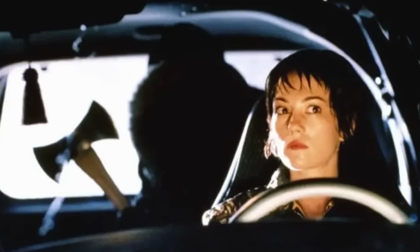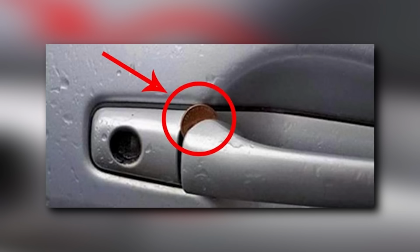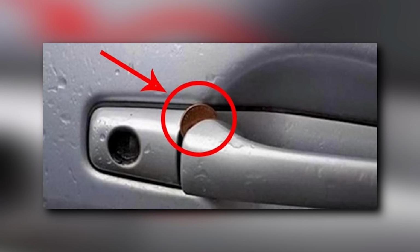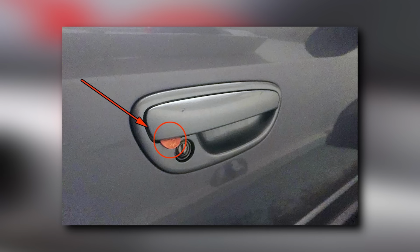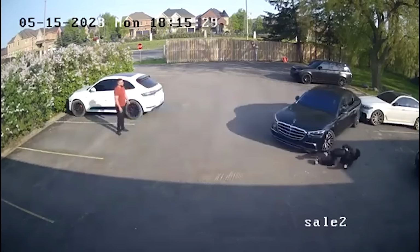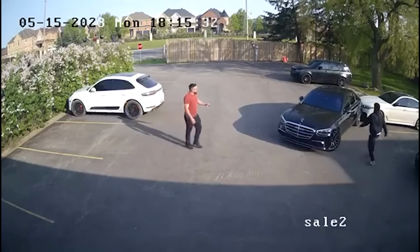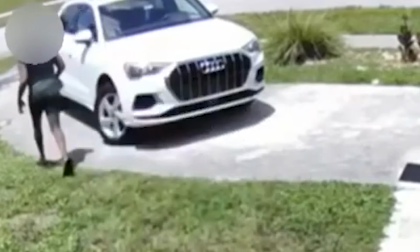Some of you watching might laugh. What, should I call 911 over a penny? Same way folks joke, if you see water in a pool, call the fire department. But listen, this ain't a joke. Because I've seen what happens when people ignore the signs. This isn't just theft. It's about tracking, setup, control. Women have been followed. Some folks got robbed. Others, lucky to walk away.